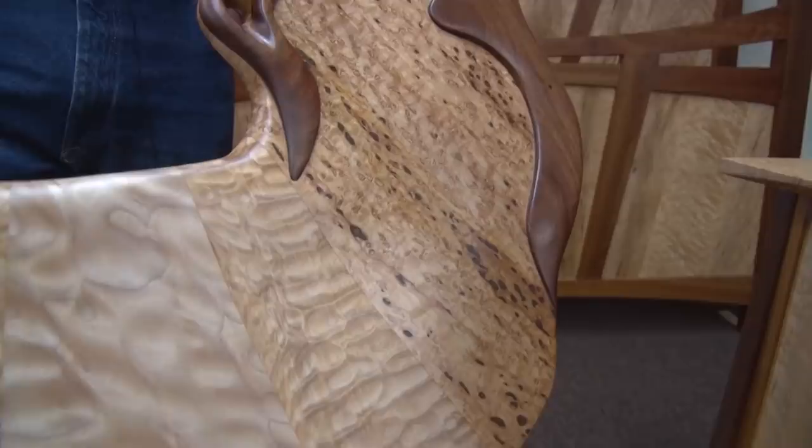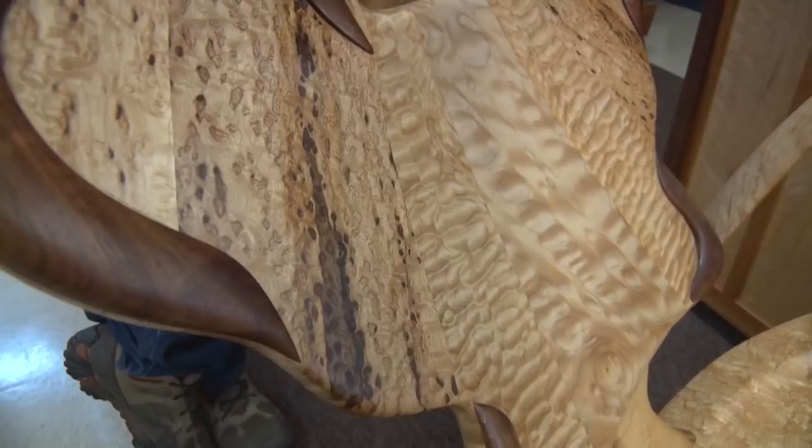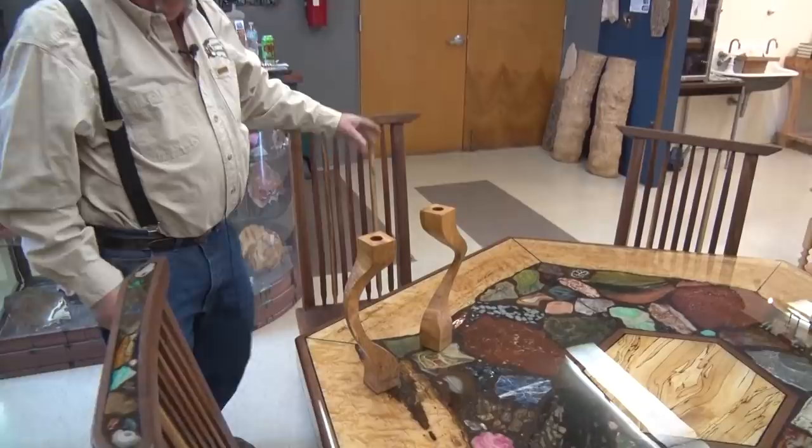There's Birdseye maple here, and then it goes down into, right here, the quilted maple. That's big leaf maple from out in the Pacific rainforest. And then the accent trim is walnut. The main thing that I do is Birdseye. This is our most popular, by far.